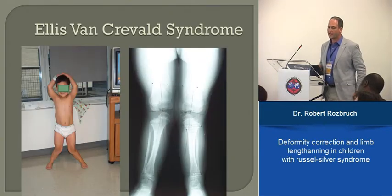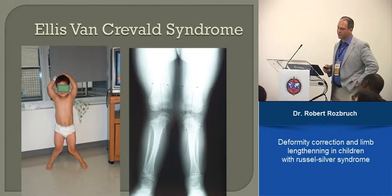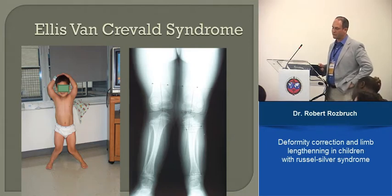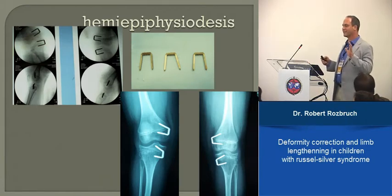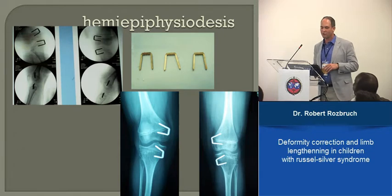I wanted to show a case of Ellis-van Creveld syndrome that I had been taking care of since he was a baby, and I did an osteotomy on this kid, and my plan was to go and do his other side. And by the time I was ready to do his second side, the first one completely recurred. It immediately recurred. So I said, whoa, I realized this is not the way to go. And then I used growth modulation.